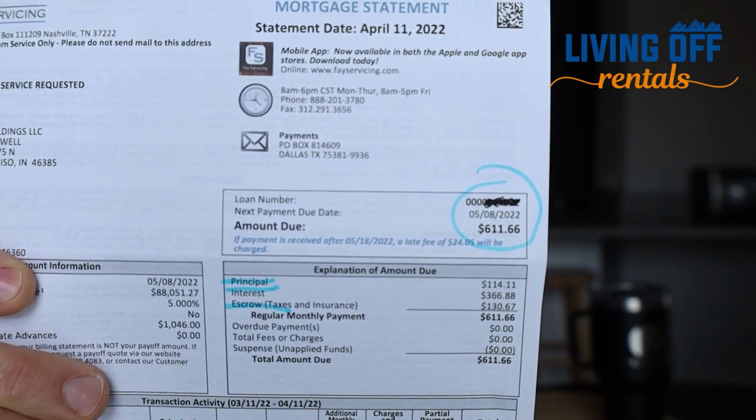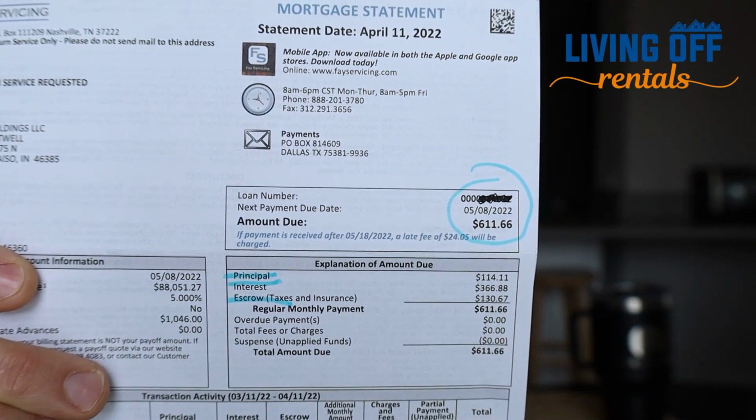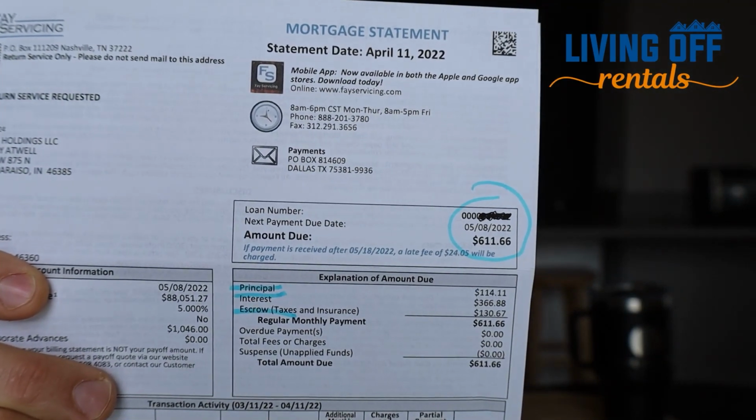So I was reminded of this again yesterday when I got my monthly mortgage payment. You can see that the entire payment on this property for both units is $611. And that includes principal, interest, taxes, and insurance. That's all of it for $611. And then on the income side, we've got multiple streams of income coming off this property because it's a 2-unit. Again, that's why I'm a huge fan of 2 to 4 unit vacation rentals.